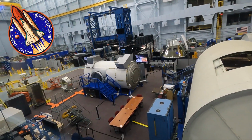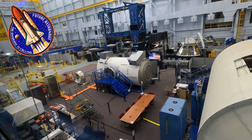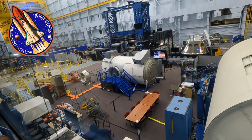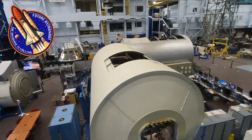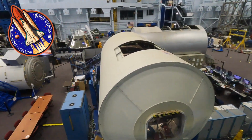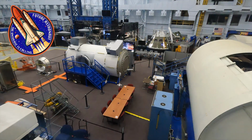Oh, there's one of the concept landers, I think. I think it was called the Alpaca lander. I don't know why they called it the Alpaca. It's changed since we were here last year. Yeah, they got rid of the space shuttle cockpit.